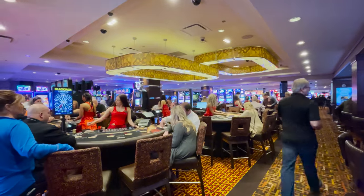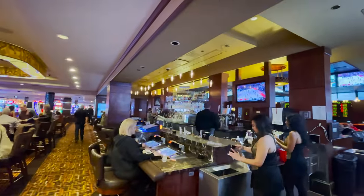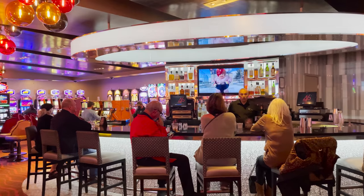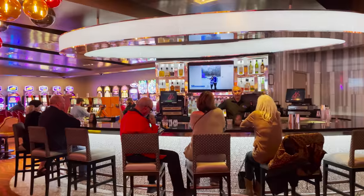They have so many different bars. They have multiple Starbucks, like I mentioned. They have the nightclub upstairs. They even have a showroom there, which most places on Fremont just don't have. Golden Nugget is such a big property. Like I said, it's always packed, always has good energy.